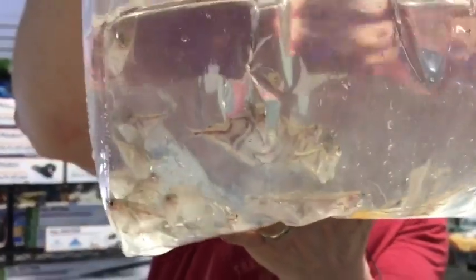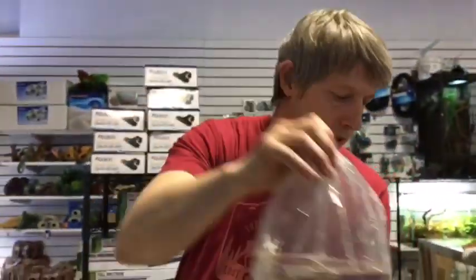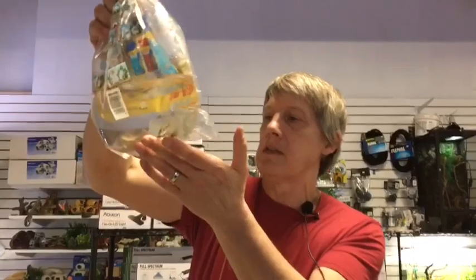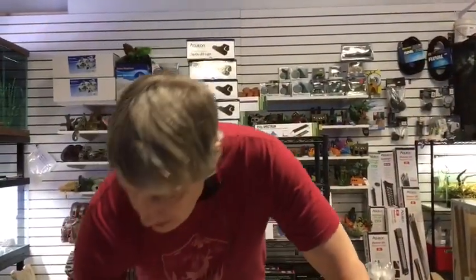Restock on marble hatchets. Funny is, it looks like there's a couple black wings in there, nice big black wings, which are your Marthae hatchets, usually smaller than the marbles, but it looks like a mixed batch. German blue rams. Of course, your blue rams are one of the most popular dwarf cichlids around, right up there with those cockatoo cichlids.